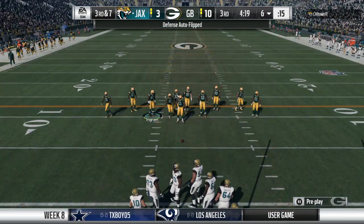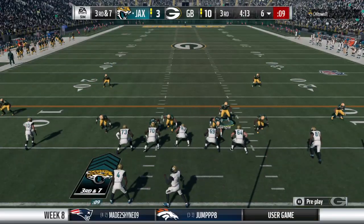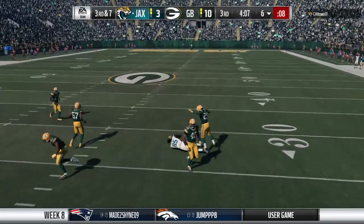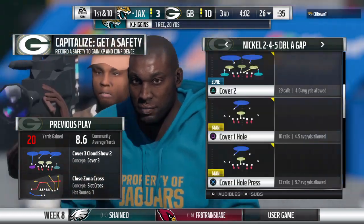The Jaguars on 3rd down. Just 1 for 3 thus far. This is 3rd and 7. Here we go. He'll look to throw. Got his man complete over the middle. That's Higgins. It's a gain of 20 and picking up the first.